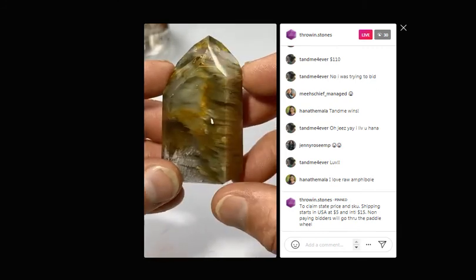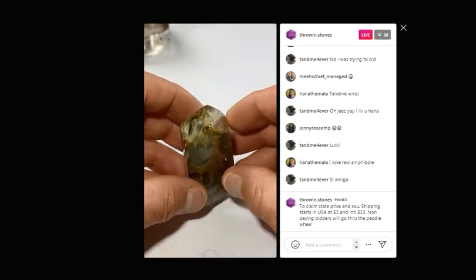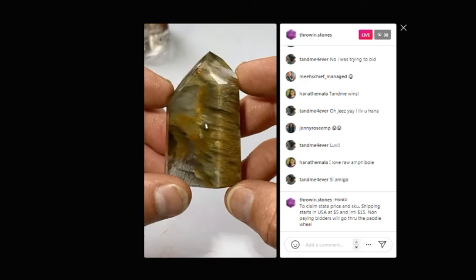Tia and me, you want for 110? If you want for 110, you need to say. If you are just joking, it's fine with me. But if you want to buy, you can have it.